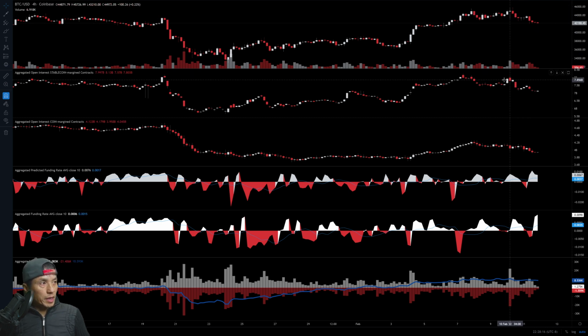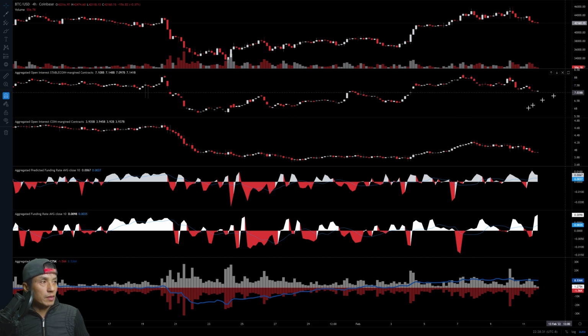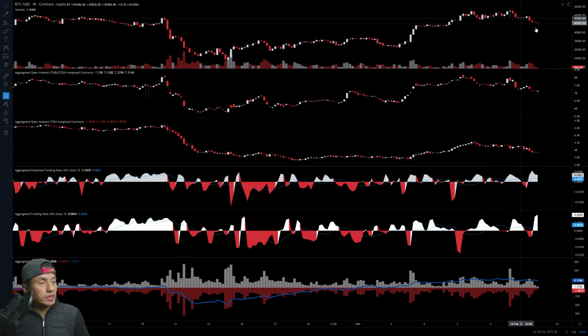Price going down, open interest trending down on both stablecoin-backed and coin-backed. Coin-backed has been dropping since here, the 8th. Actually, both of them have been dropping since around the 8th. So open interest is dropping, and price is dropping.